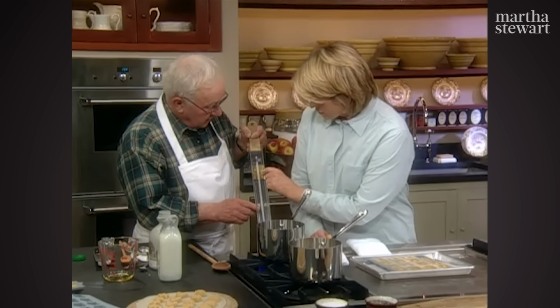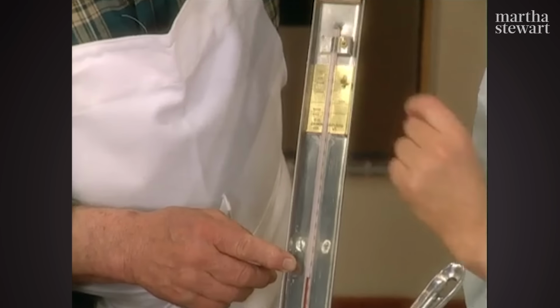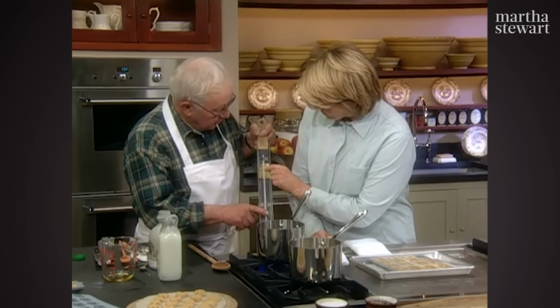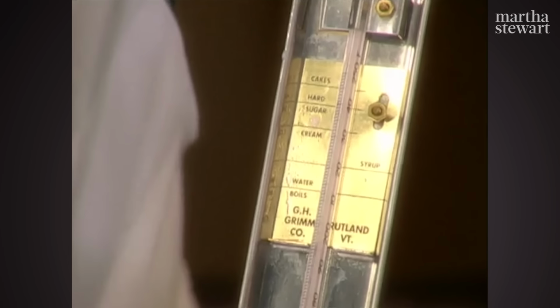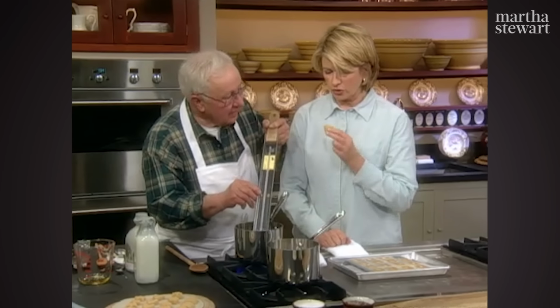And so we start with syrup, cream, sugar, hard sugar, and cake. So we're going to make hard sugar? Yes, we are going to make hard sugar. So that's what, 240? 242. Oh, 242. Yeah. It's 232 and 242. Easy to remember that. Okay, 232 for cream and 242 for these beautiful little candies. These are so good.